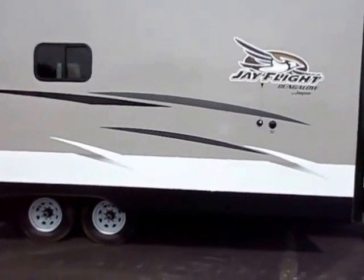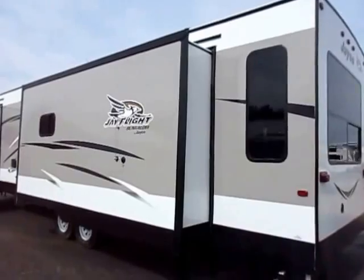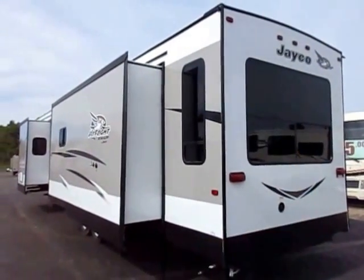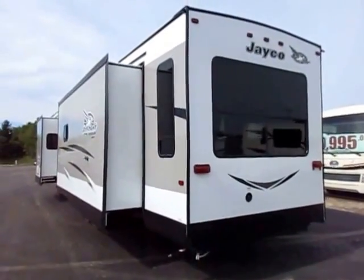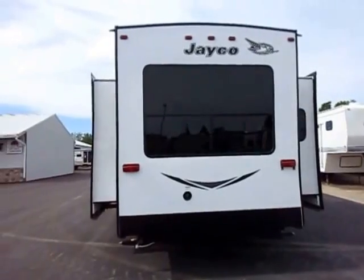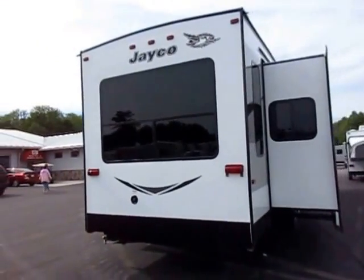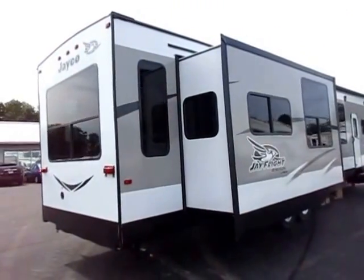You'll see that any of the windows that you see are going to open for ventilation, so we can get some good cross breezes going on in here, especially this big rear window here. There's a huge chunk of that pane down there that opens right up. They don't leave a bumper on the back here just to save a couple extra inches, because a lot of parks are real stingy about length. This being a trailer designed for extended seasonal type use, they decided that they wanted to keep this thing a little more park friendly than mobile friendly.